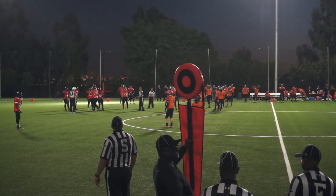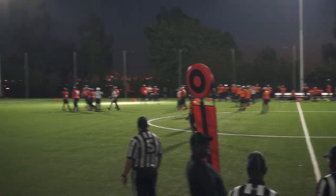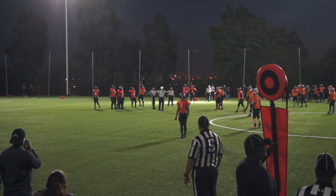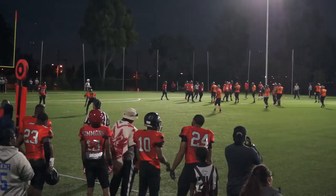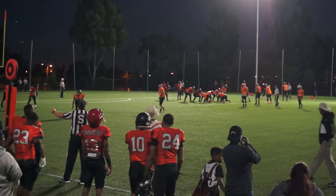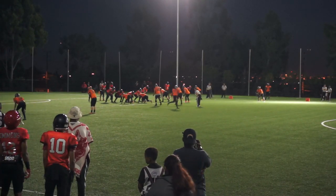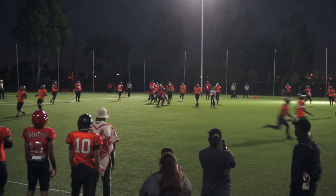All right, here we go. We got a penalty. They're going to move the ball back 5 yards, all the way back near the 15-yard line. Second and long, facing the Compton Panthers. Are they going to throw? No, into the grass. Incomplete.